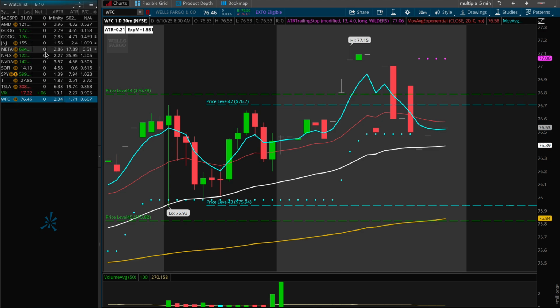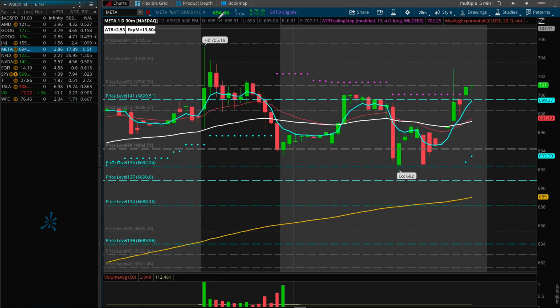So let's look at Meta just to see where we are. We closed at 694.06, and as you can see, y'all, we have found our area of support somewhere around this 699.51. We've bounced from there only to get rejected at this $700.99. So where are the trouble places as of right now? We need to break back above this $700.99.